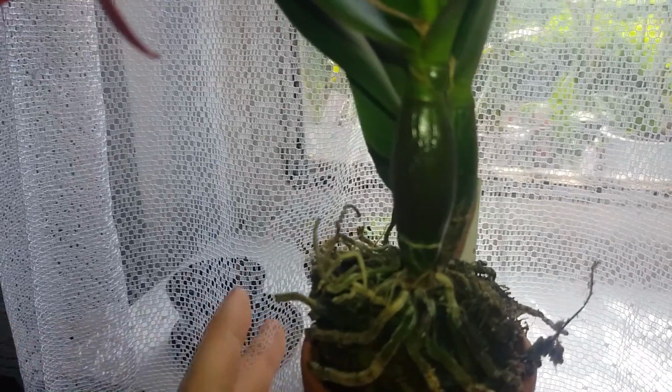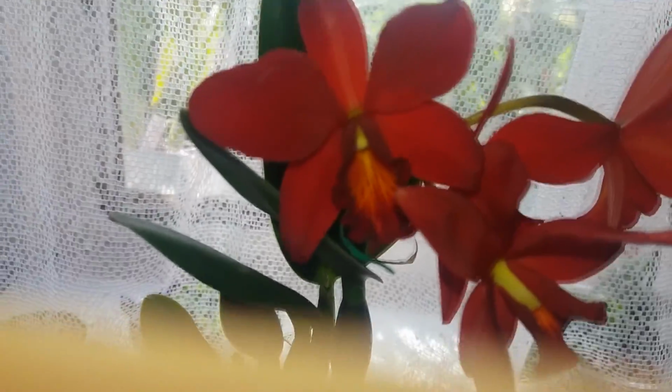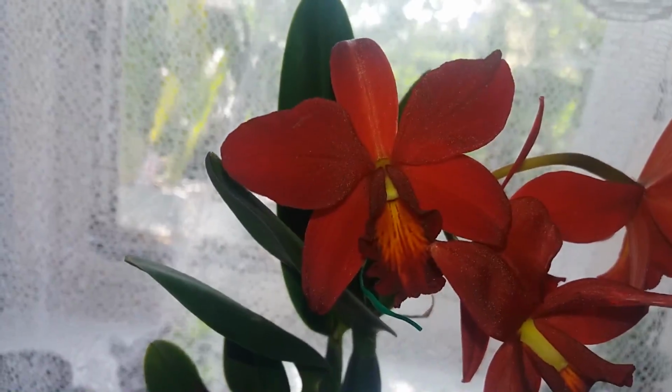Propagation of this orchid can be done through division. Each division should have at least 3 fully grown pseudobulbs for a fast growth further on. She feels comfortable in an intermediate to warm environment, so about 15 Celsius at night and about 26 Celsius in the day would be perfect.